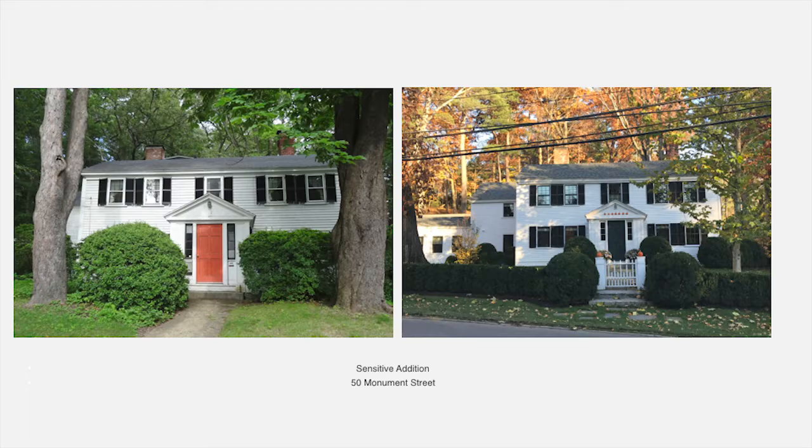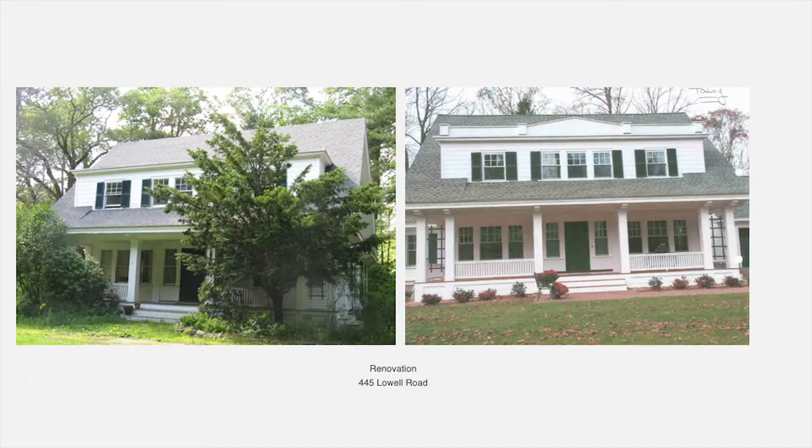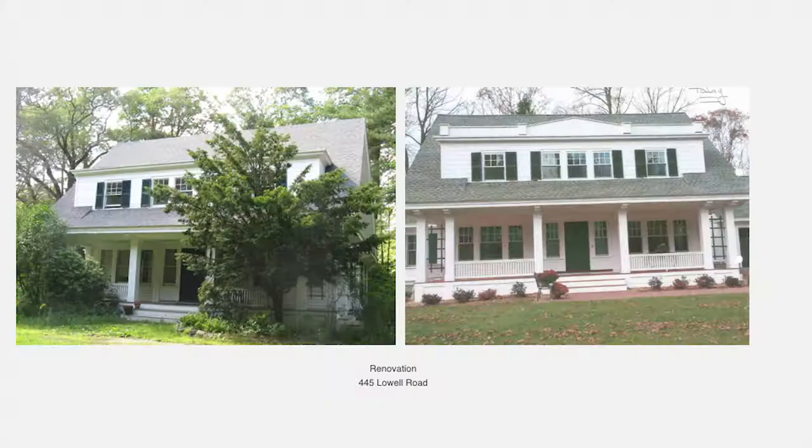And the last one that I wanted to show you was one that we worked hard on, 445 Lowell Road. This was actually one of our denials, because when this came to us, they wanted to tear down this house. And we worked again with the architect and the builder to salvage the house and redo it. So what you're seeing is the old house and the new house. And again, they'd wanted to tear it down. And we were able to accomplish what we thought was a significant restoration of a somewhat historic house in town.